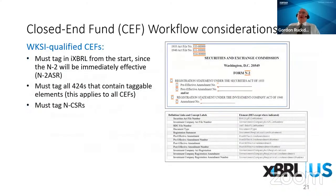And finally, moving on to the WKSI-qualified closed-end funds. These are the highest level that get the most leeway with registration statements. What that means in practice is it's the opposite for XBRL. You get the least leeway since you'll be immediately effective with an N-2 ASR. You'll have to tag from the beginning, and of course, you'll also still have to tag all the 424s and the N-CSRs.